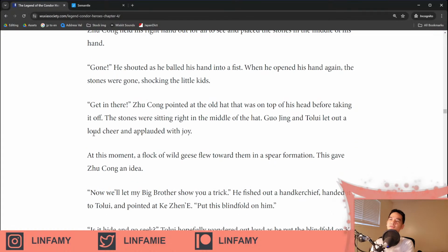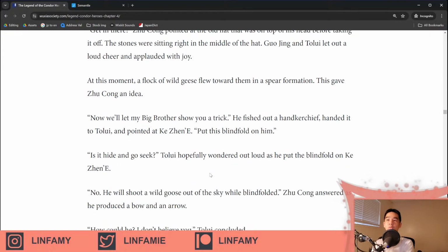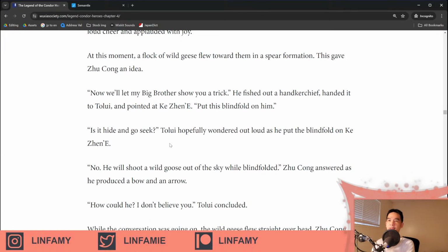Yay! At this moment, a flock of wild geese flew toward them in a spear formation. This gave Zhu Tong an idea. Now we'll let my big brother show you a trick. He fished out a handkerchief, handed it to Tolui, and pointed at Ku Jian'e. Put this blindfold on him. Is it hide and go seek? Tolui hopefully wondered out loud as he put the blindfold on Ku Jian'e. No, he will shoot a wild goose out of the sky while blindfolded. Zhu Tong answered as he produced a bow and an arrow.